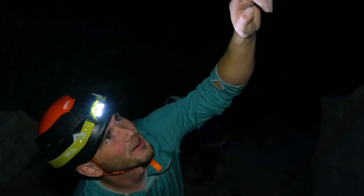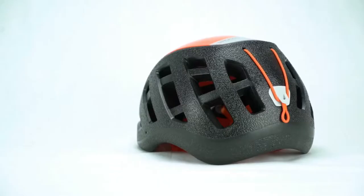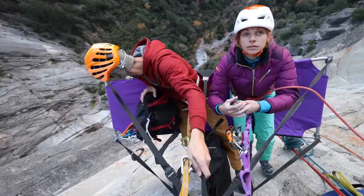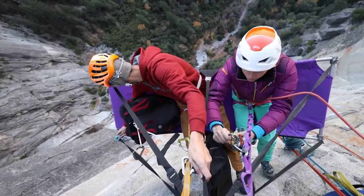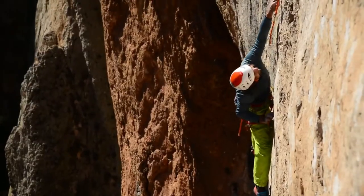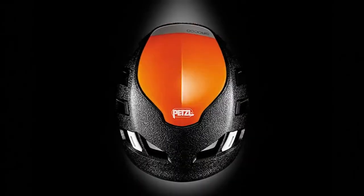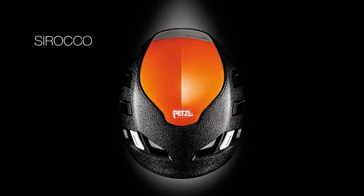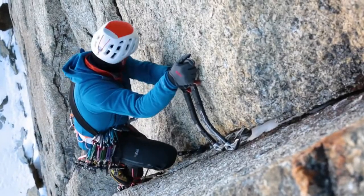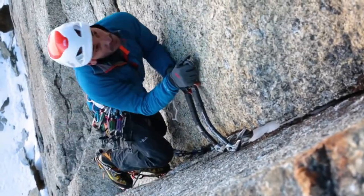Attaching a headlamp to the helmet is made easy with two clips in the front and an elastic strap in the back. Tested on the most difficult peaks, highest big walls, and in the deepest caves, this helmet delivers an ideal combination of ultra-lightweight protection and comfort. The PETZL Sirocco is perfect for any sufferfest in the mountains, no matter if it's on rock, snow, or ice. At 170 grams, this featherweight can take all the hits.